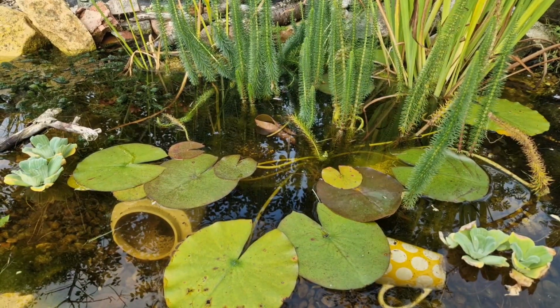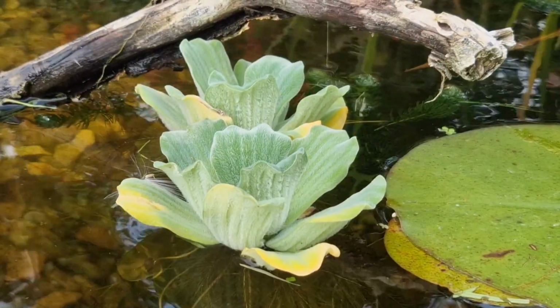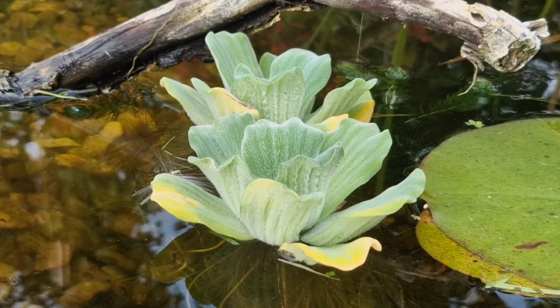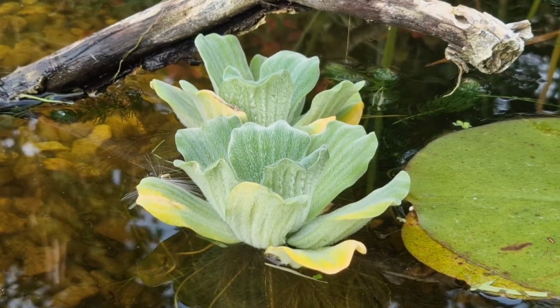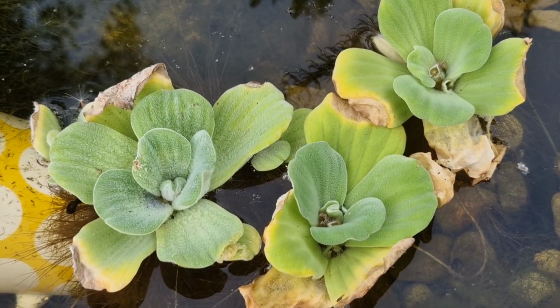I thought I would just pop down to the pond because I'm loving the new water lettuces. I think they're really funky little plants floating around in there, and they've got this really unusual sort of furry leaf that's really hydrophobic, so the water just runs off it. But yeah, really nice little addition to the pond.